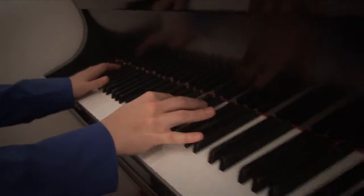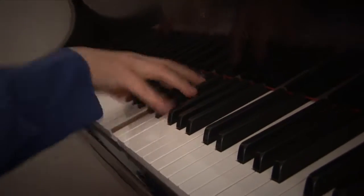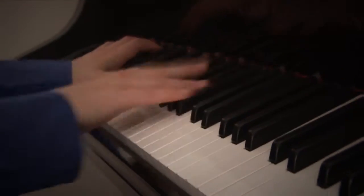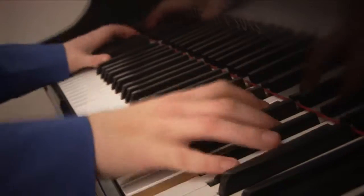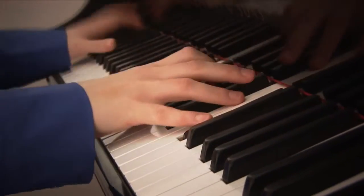Even though this was written as a piano sonata, he wrote it with a lot of symphonic ideas in mind. And so what he's able to do is extract from the piano sounds almost as rich, almost as grand as a complete symphony orchestra. This piece is so huge. It's a journey you have to undertake.